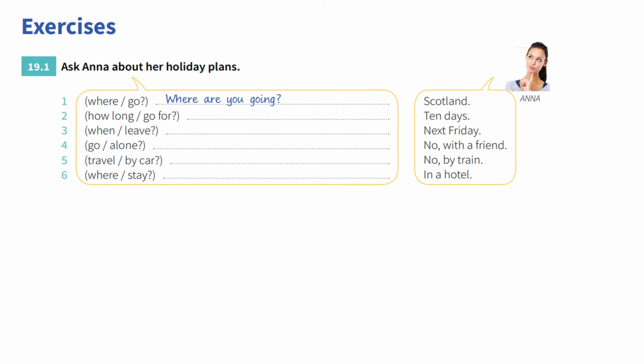Now let us do exercises. Ask Anna about her holiday plans. Where are you going, Anna? I'm going to Scotland. How long? Go for. So how long are you going to Scotland for? How long are you going for? Maybe 10 days?